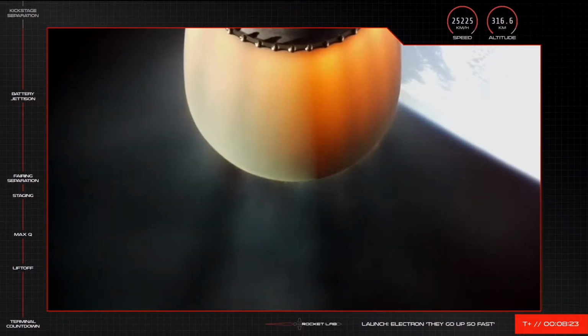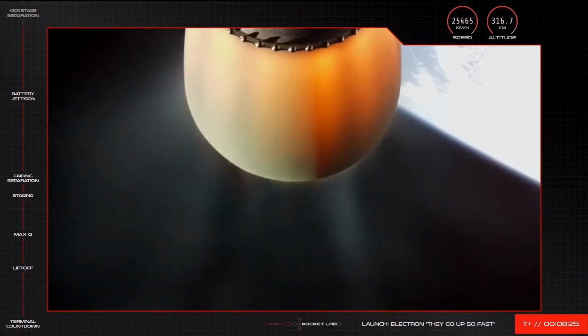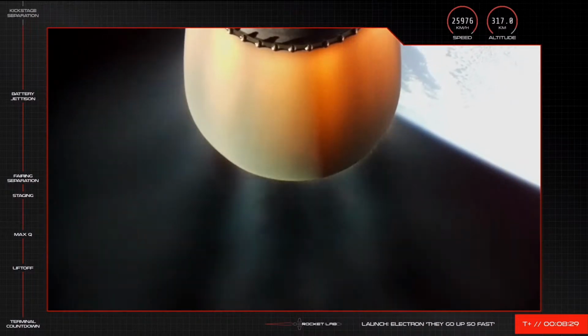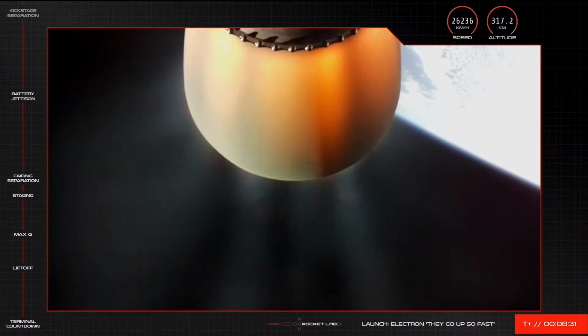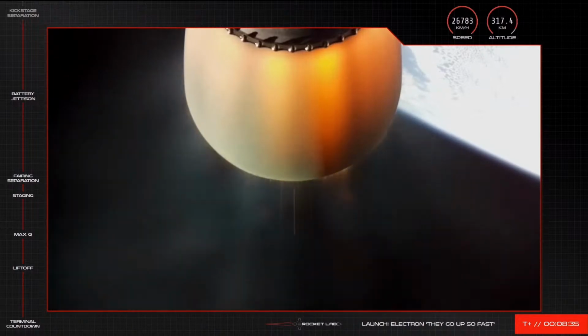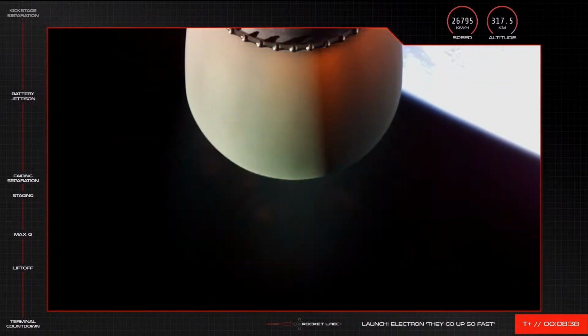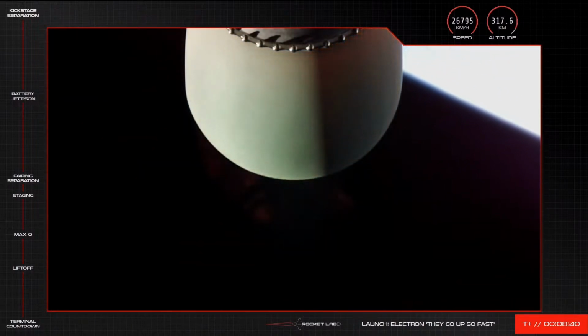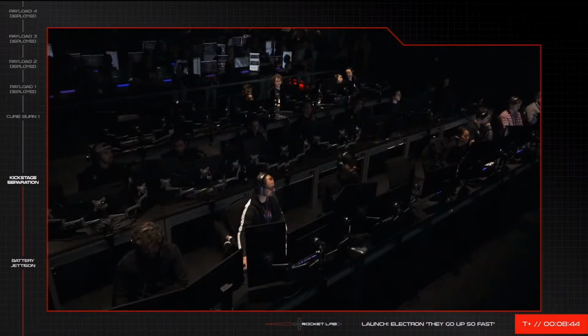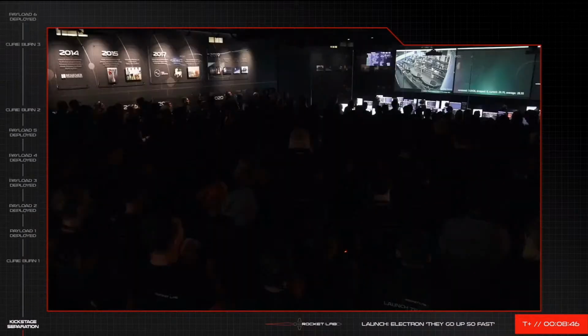Stage 2 guidance is in terminal, 10 seconds remaining. SECO confirmed. And stage 2 separation confirmed. And now transfer over to engine.